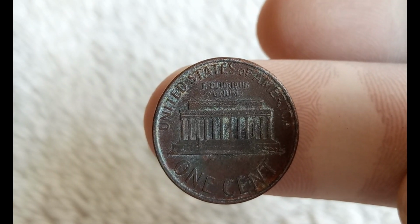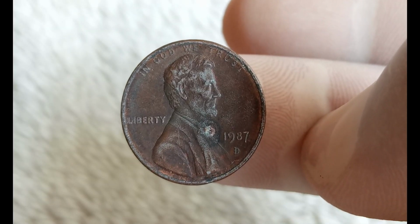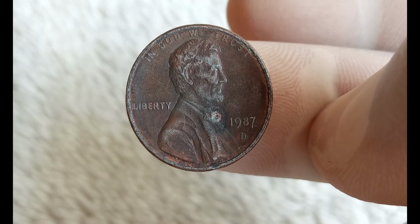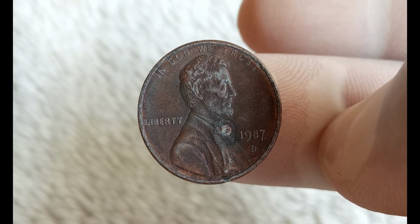Third, consider getting it graded by a professional service like PCGS or NGC, because a certified grade can turn a few $100s into thousands or even hundreds of thousands. The story of the 1987 D Liberty 1-cent is not just about money.